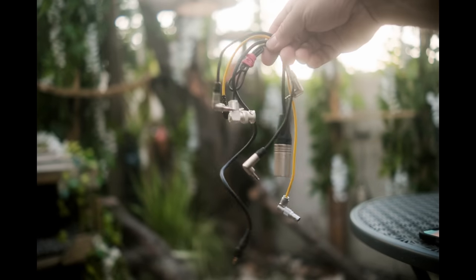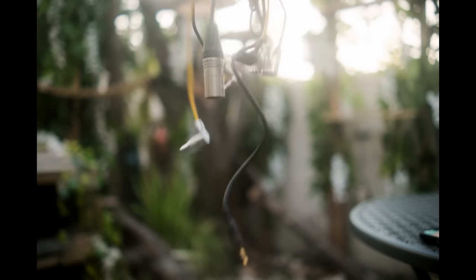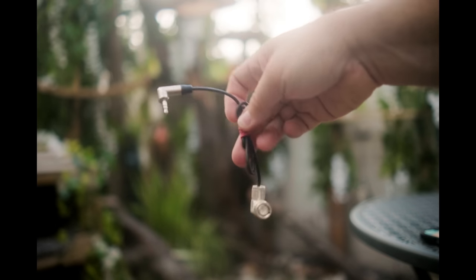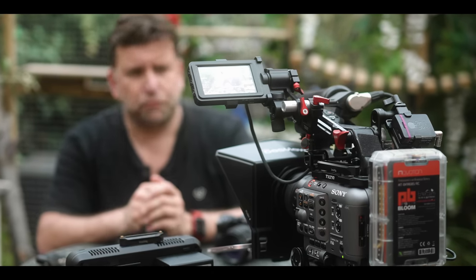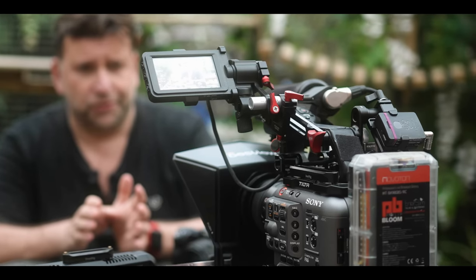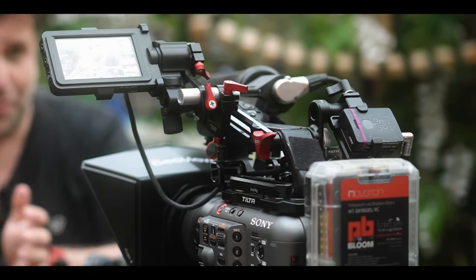Different cameras need different cables to connect the Tentacle Sync or TC-1 to the camera. The most common one for video cameras is the 3.5mm jack to BNC. Once the camera's read the external timecode, I have two options: to unplug the Tentacle Sync and use it on another camera, or leave it plugged in.